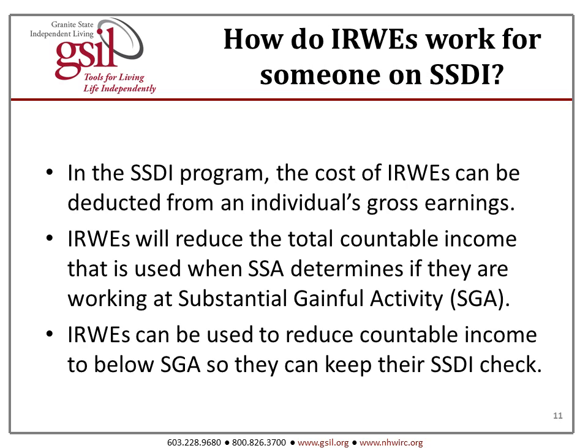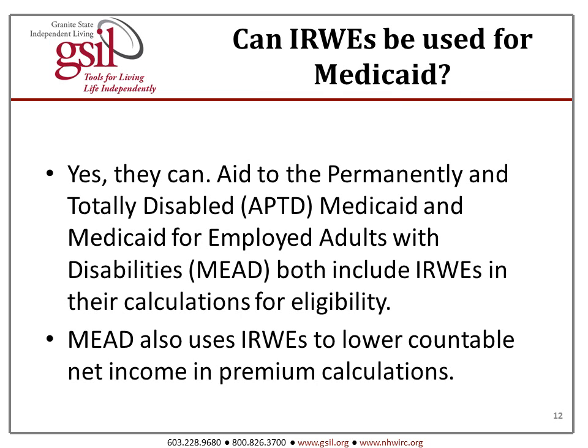How do IRWEs work for someone on SSDI? In the SSDI program, the cost of IRWEs can be deducted from an individual's gross earnings. IRWEs will reduce the total countable income that is used when Social Security determines if they are working a substantial gainful activity, or SGA. IRWEs can also be used to reduce countable income below SGA so that they can keep their SSDI check. Can IRWEs be used for Medicaid?